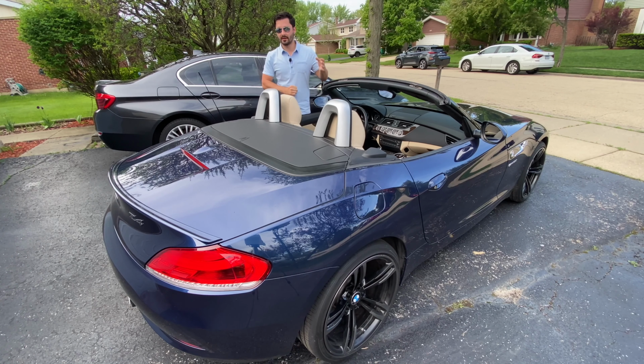Or if you don't want to spend that much until the time that you actually need it, you can get some of the cheaper ones. But at least that way you can see what the issue is when something happens, and you don't have to pay the dealer to diagnose your car. You can do it yourself.